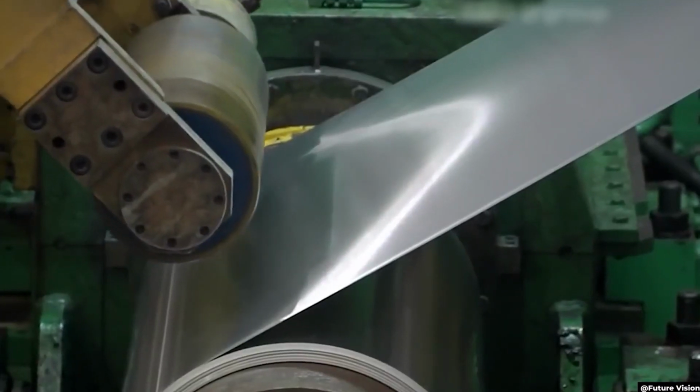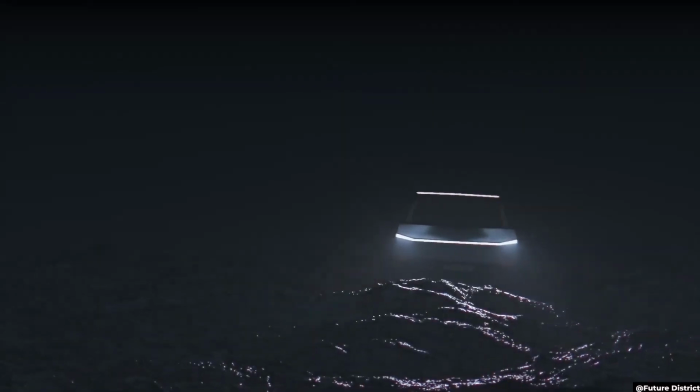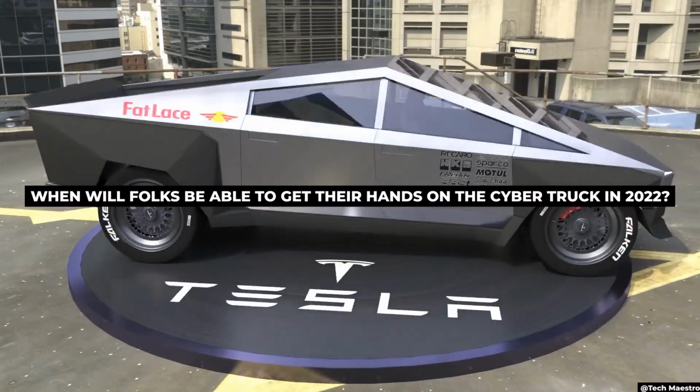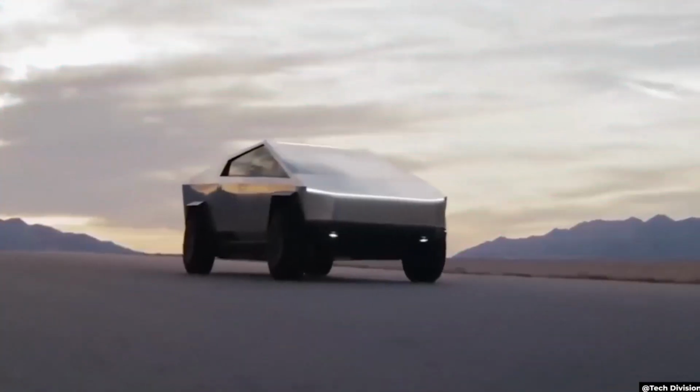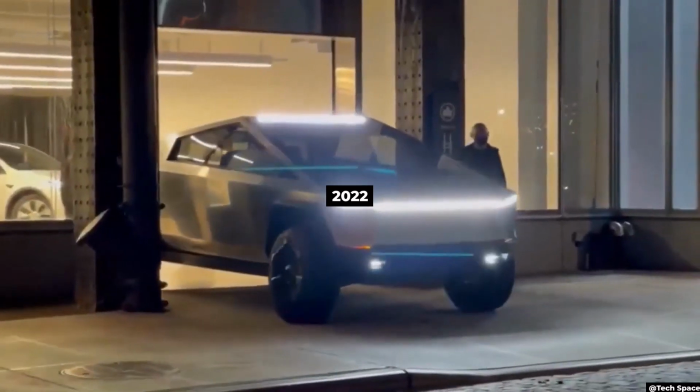They will begin operation soon, which looks to be just in time for Tesla's new plan to start delivering the first batch of Cybertrucks. So when will folks be able to get their hands on the Cybertruck in 2022? Tesla had planned to deploy the Cybertruck in 2021, but after hinting at a possible delay, the company has now stated that the Cybertruck will be released in 2022.